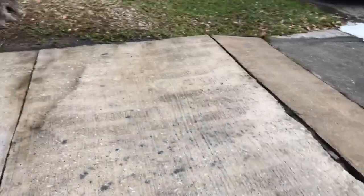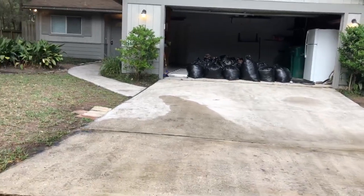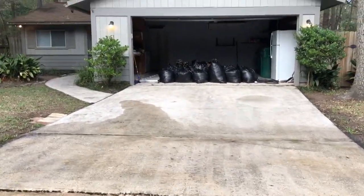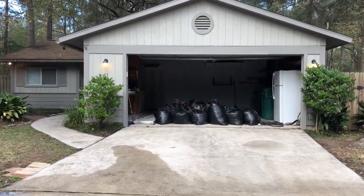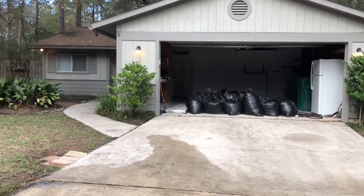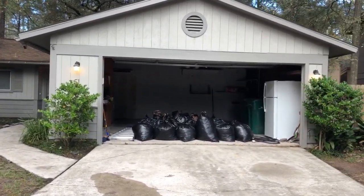This is the final product, guys. Brand new driveway almost. You just take a couple minutes out of your day, clean up the driveway, make it very presentable when they pull up. This is the first thing they're gonna see. It adds aesthetic value to your house, and hopefully your renter will be attracted to the house instead of looking at oil stains in the concrete.